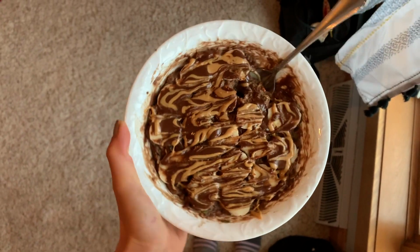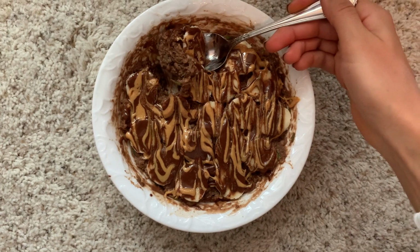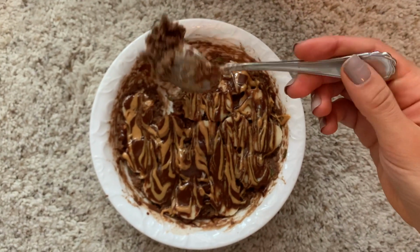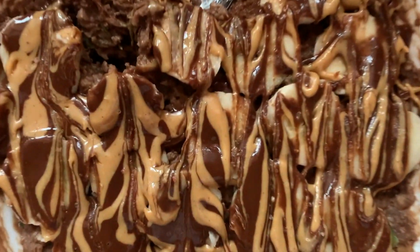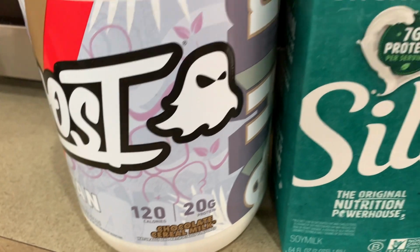The next day, I had chocolate protein oatmeal. This is what you're going to see so many times, but I'm just showing you how thick it is. I top it with 2 types of peanut butter and banana. So good. At lunch, I made a protein coffee.